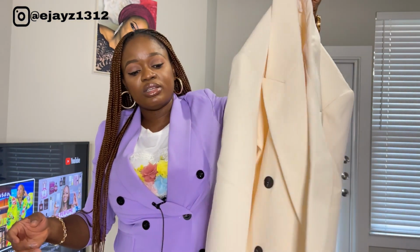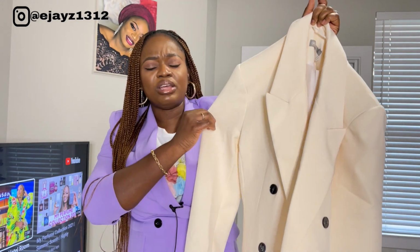So this is what this looks like. What do you think about this? Are you a blazer person? Do you love blazers? Is this something you would originally put in your cart and buy, or do you think blazers are way too expensive to buy, or what's your take about blazers? Let's discuss in the comment section. Let me know. I really love this. You can style it and wear it to any occasion you want.